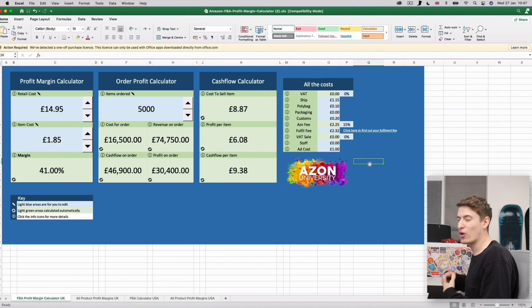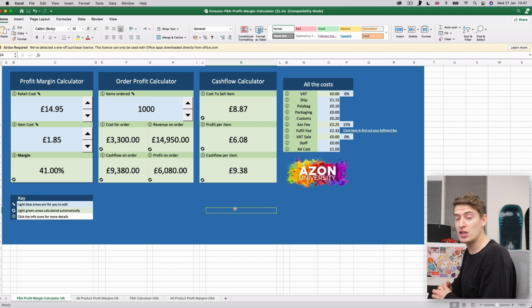That way we know if we're not getting as many sales as we wanted to, we could boost it with a bit of ads and we can pay £1 for every sale we get. Maybe we can pay even more depending on our profit margin. So typically we order 1,000 items a month.